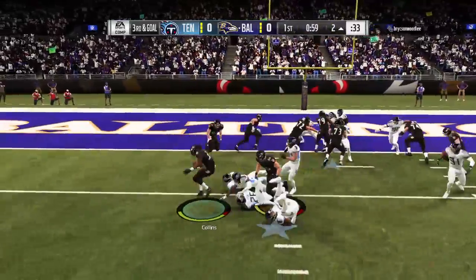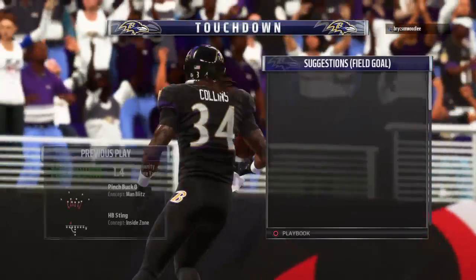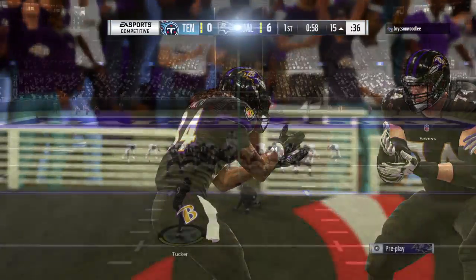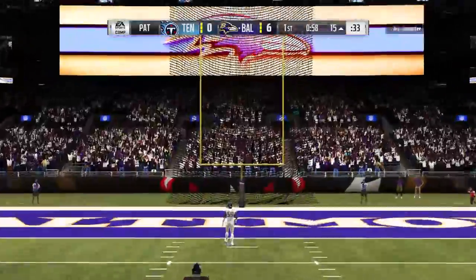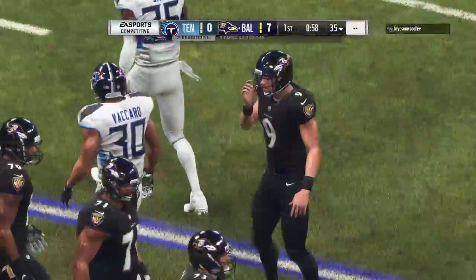Trying to punch it in with Collins. And he will force his way into the end zone for a Ravens touchdown. Alex Collins taking it in from 2 yards out. And the Ravens have taken the early lead. Tucker with the extra point, and it's now a 7-0 game.